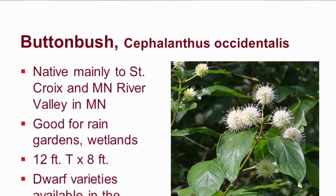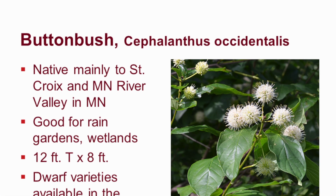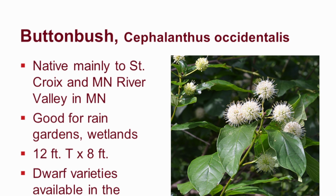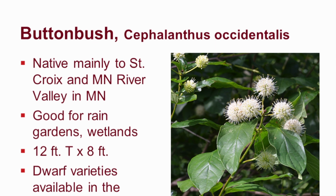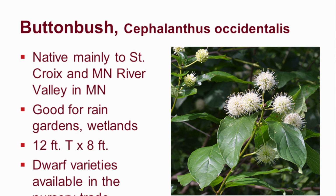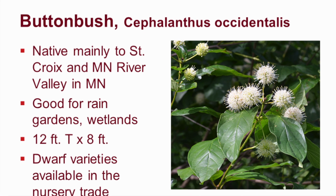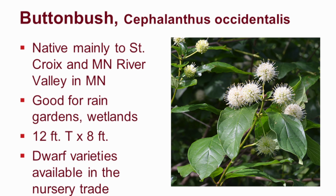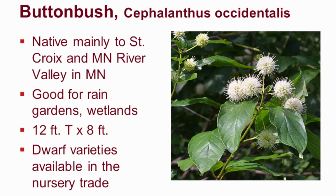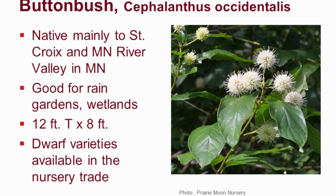Our next one is called buttonbush, and it's so named because it has these cute little pom-pom-like buttons for blooms. It's native mainly to the St. Croix and Minnesota river valleys in Minnesota, but it will grow all over the state. This one would be good if you want to do a rain garden or you have a wetland area. It can get big, 12 feet tall by 8 feet wide, so it's not a tiny one.